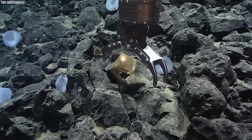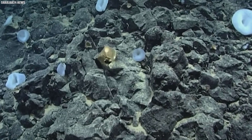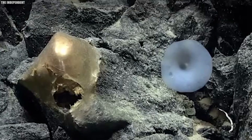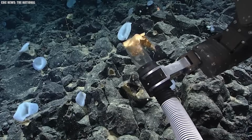Theorizing about what the orb could be became a lively debate among the researchers. Some thought it might be a strange type of egg case, while others suggested it could be a deep-sea sponge unlike any they had seen before. The possibility that it was something entirely new, a species yet to be classified, was also on the table.